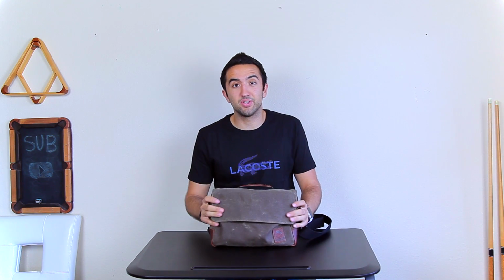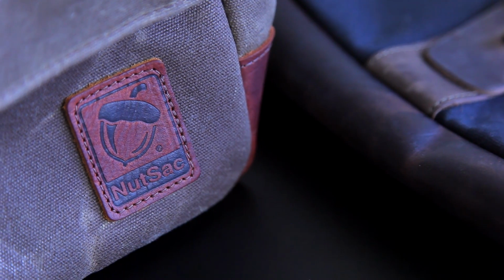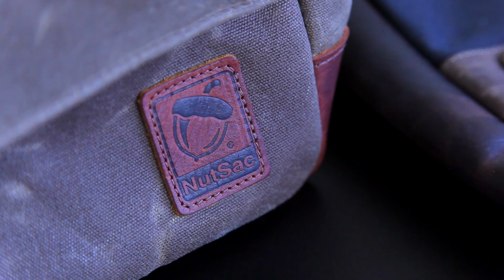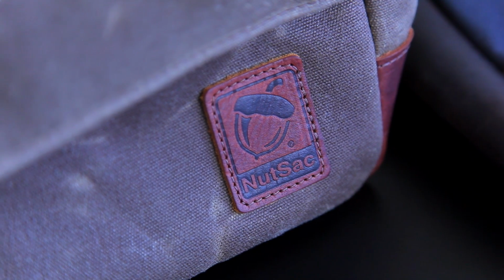As you guys saw, I managed to fit everything that I had on the table inside the NutSac bag satchel. Now, like I said, this is the satchel. It's not the smallest bag they make, but at the same time, it's not the biggest. It's typically designed for iPads, so you can fit an iPad mini all the way up to the 10.5-inch iPad Pro in here. And as you guys saw, there is also a zipper on the outside and on the inside of the bag, so you can fit other accessories.